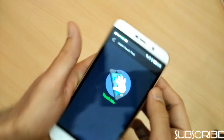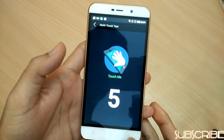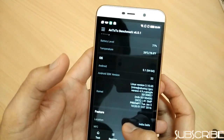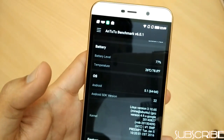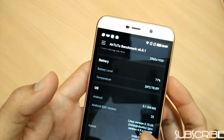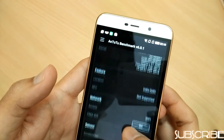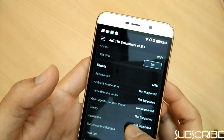HD display. Let's test the multi-touch on the device. It's a 5-point multi-touch, so you're pretty safe with that. 99% of your games and apps require no more than 5 points of touch. You can see when I played heavy games and ran benchmarks, the temperature is just 26 degrees Celsius. In summers, it might go up to 30 or 35, or maybe in extreme summer temperatures to 40, but that is a really acceptable temperature. NFC is not supported, not an issue.